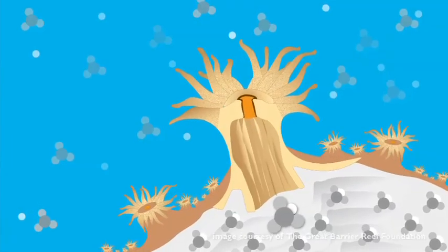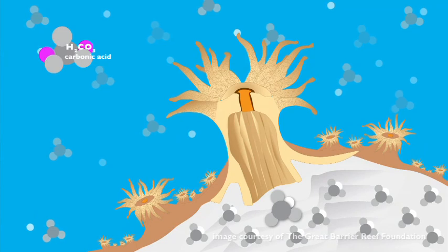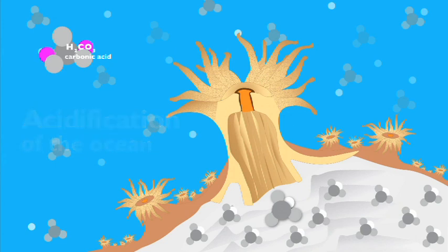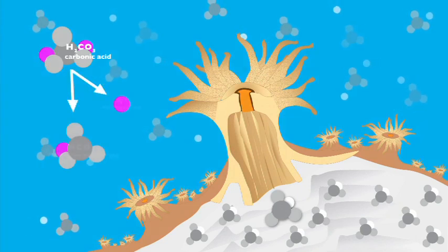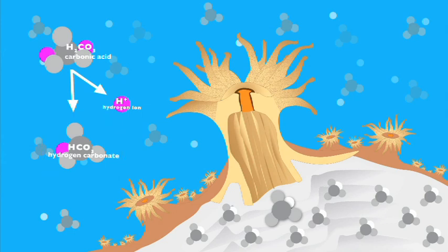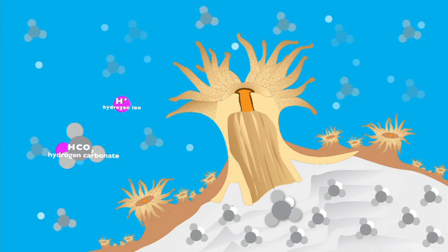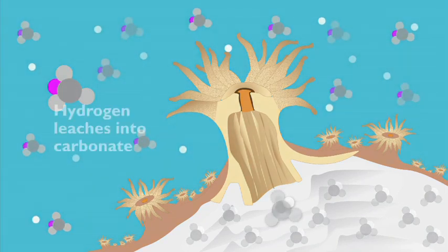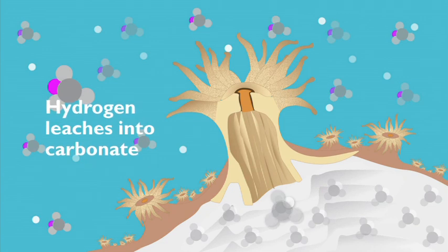When carbon dioxide enters the water column, it reacts and forms into carbonic acid, leading to acidification of the ocean. Almost as soon as it's formed, the carbonic acid breaks down to become hydrogen carbonate and a single hydrogen ion. The ability to give off hydrogen ions demonstrates its nature as an acid. These freed hydrogen ions are naturally reactive and seek out something stable to attach to. So they essentially leach onto the carbonate ions that already exist in the water column to become more stable, forming additional hydrogen carbonate.